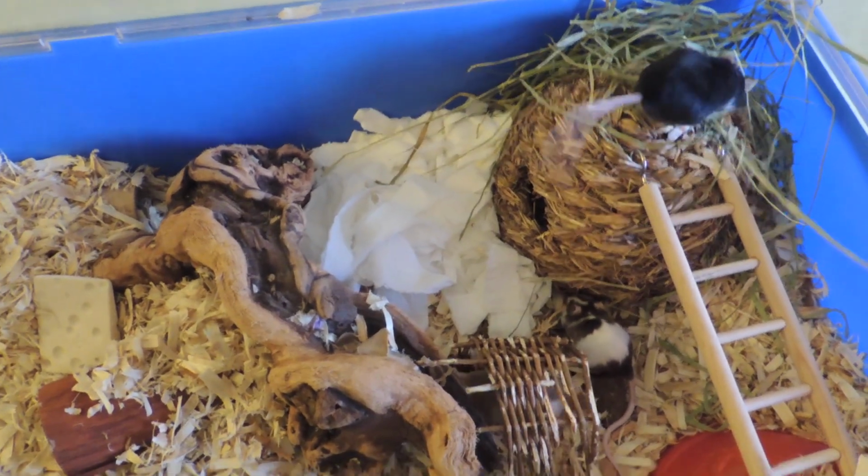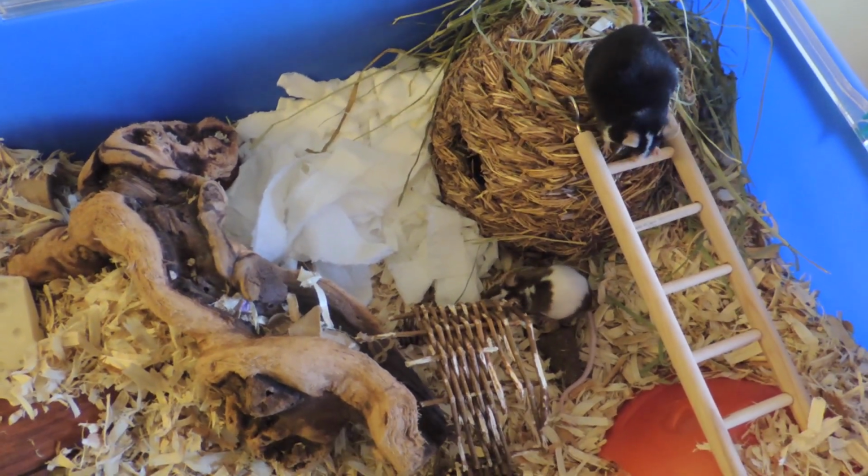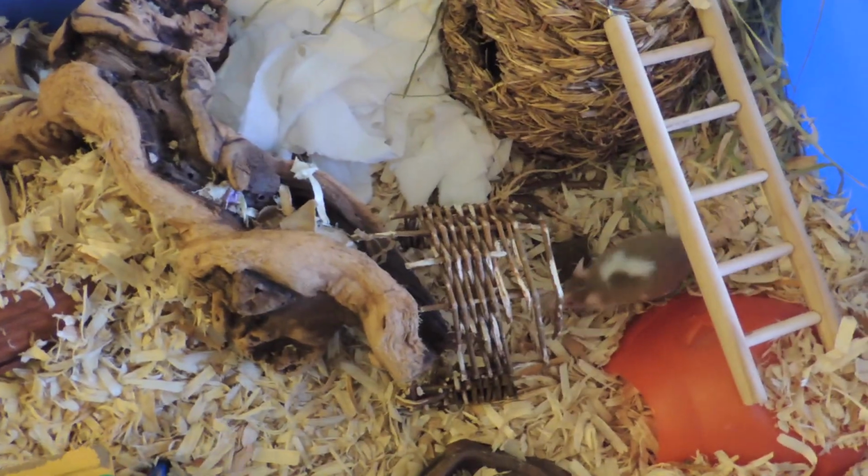So I immediately contacted the lady because I really, really like these guys. You don't see a big group of female mice that are all different colors very often, and I was able to get them.